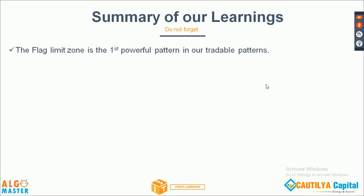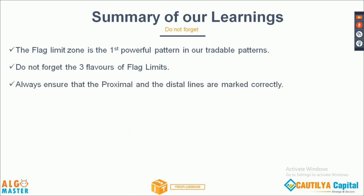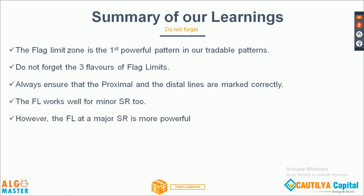So what did we learn? The first power pattern. Do not forget the three flavors: base, wick to wick, and gaps. Always ensure that the proximal and distal lines are marked correctly. Flag limits work well in minor SR also, but major SR is always best.